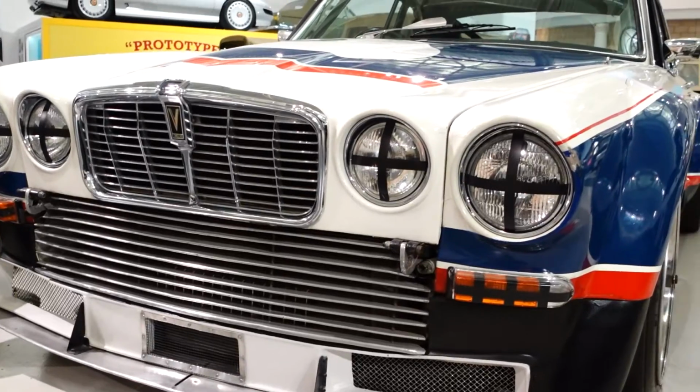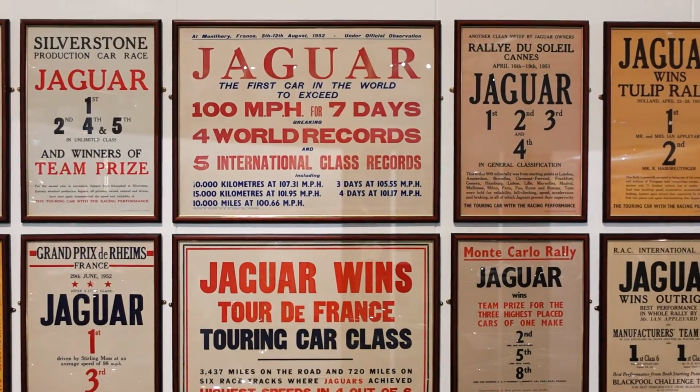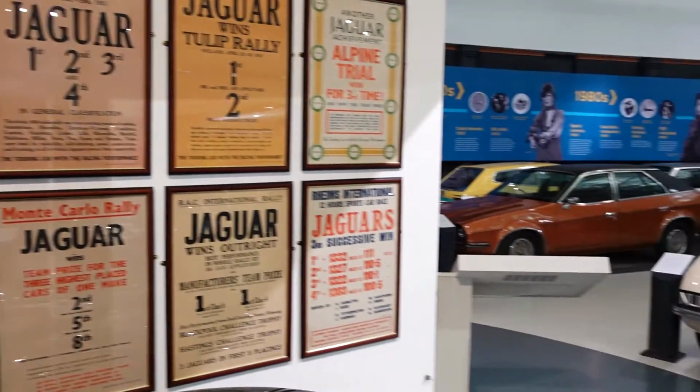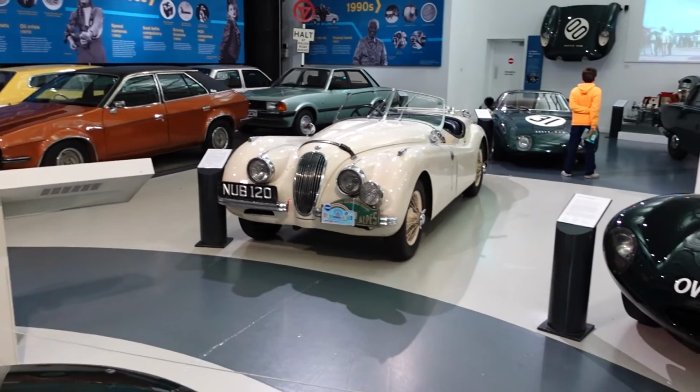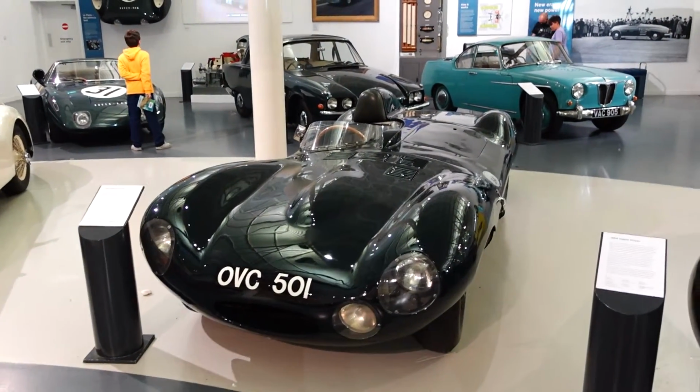Got a great bit about Jaguars and their fastest car in the world and various rally wins that they've had, and the selection of absolutely beautiful Jaguars. This D-Type here is absolutely stunning.